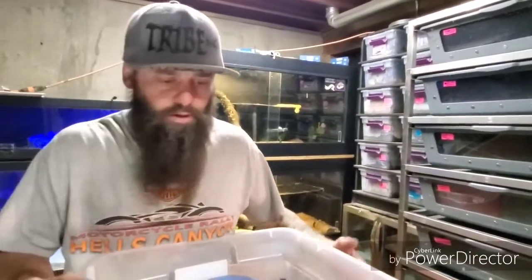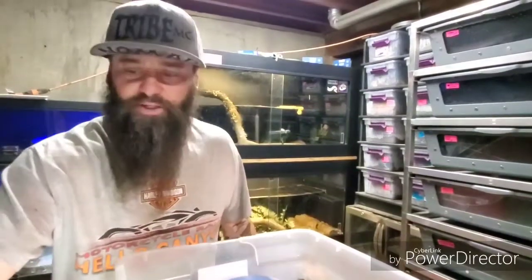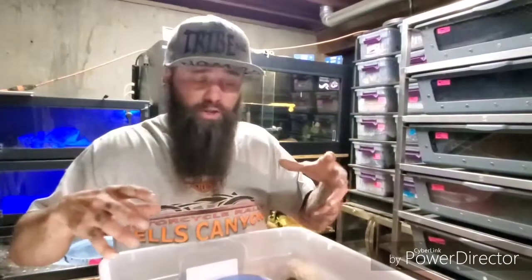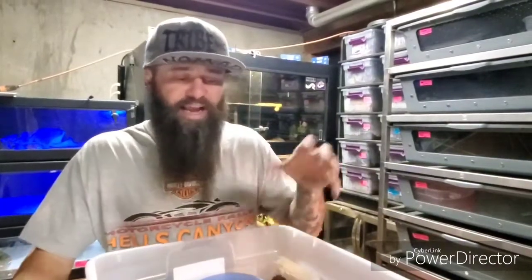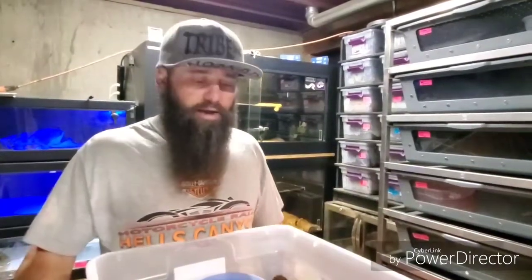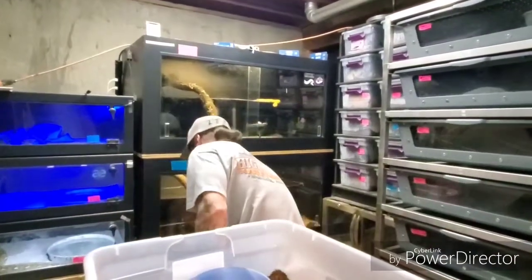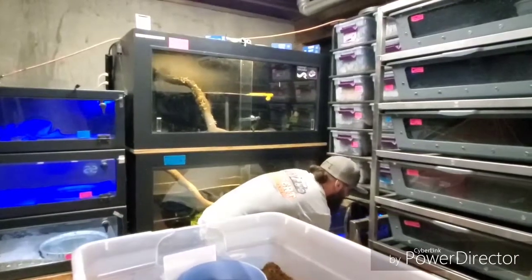So... I don't know. I think I might do something different this time than I normally do. Normally when I pull them, I'll separate them all and candle them. But I think I might just set this clutch in there exactly like it is and incubate them that way. We'll see how easily they come apart. I might change my mind.